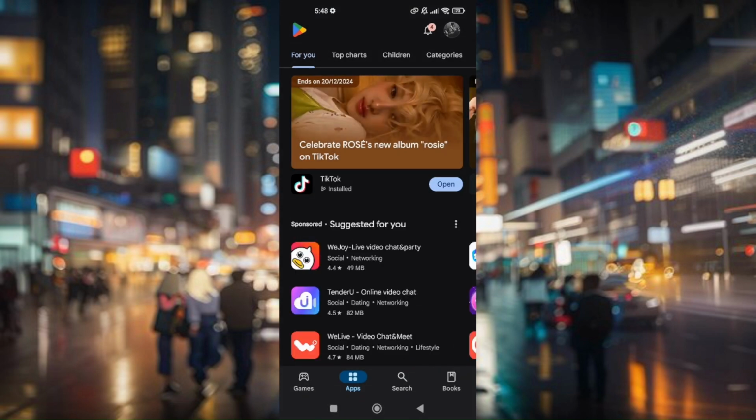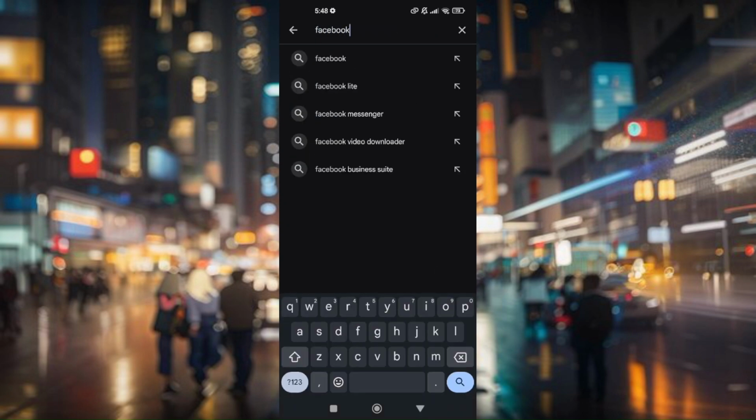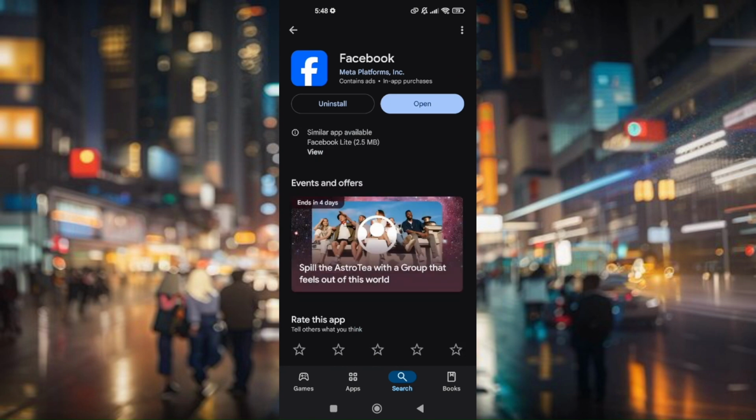So just simply go to your Play Store and head to the search bar and look for the Facebook app. From here, you'll be able to know if your Facebook application needs updating because there will be a visible update button there. Just tap on that and it will update by itself.